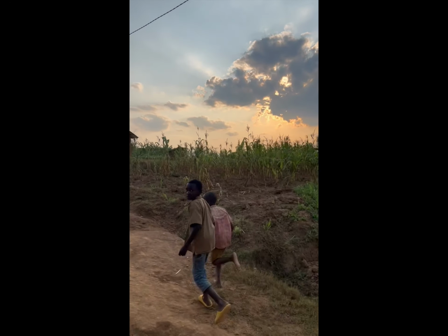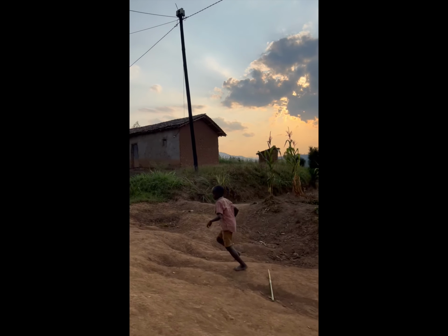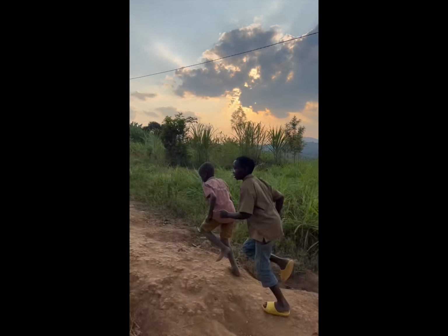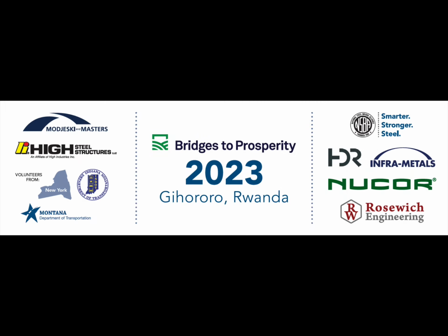This kid was an Olympic runner, basically. He followed us barefoot up the hill for 2 miles almost every day. It was just really unbelievable. And there they go. And there we go, back to the hotel to rest for the weekend.